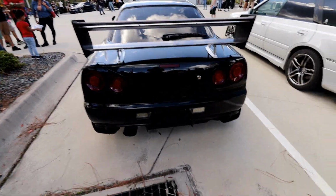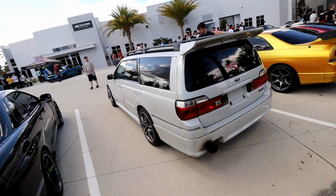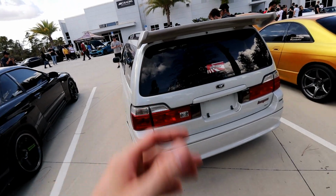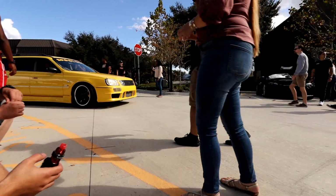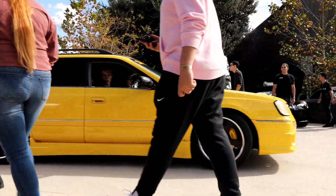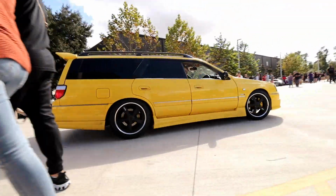We also got, I'll call this the wagon Skyline, because basically it is a wagon Skyline. If you're into wagons, it's pretty sick. It's the spool bus. What's up?